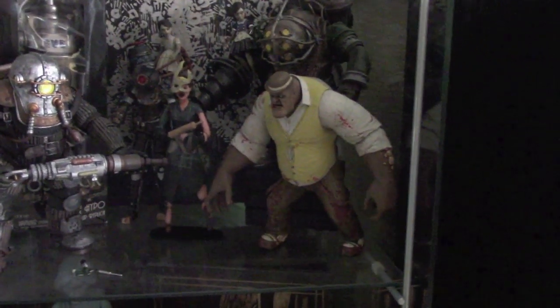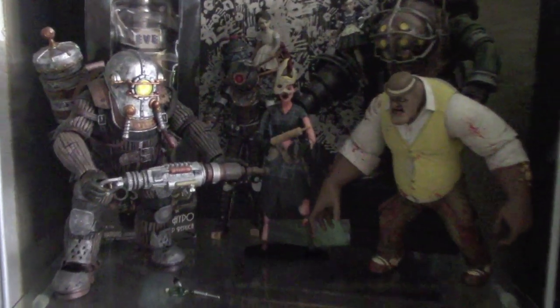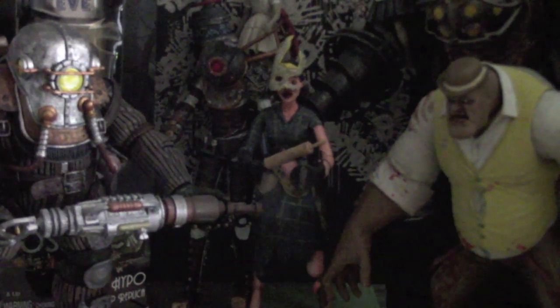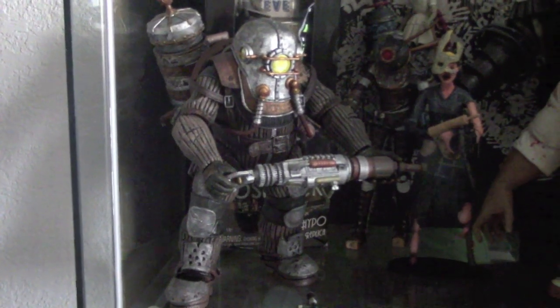But over here we have the Brute Splicer. In the middle is the Ladysmith Splicer. That's the first version with the Bunny Splicer mask on it. Here we have the Rosie Big Daddy.